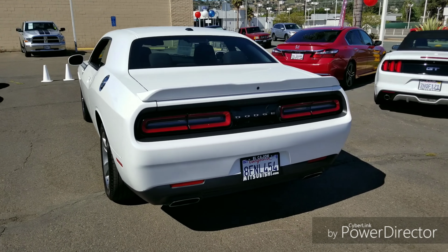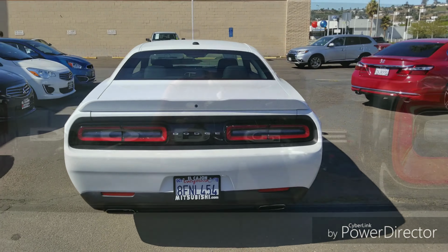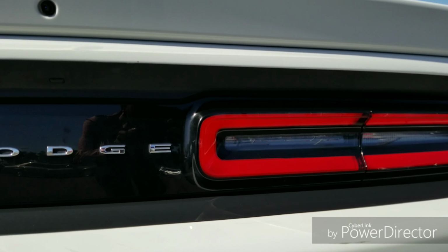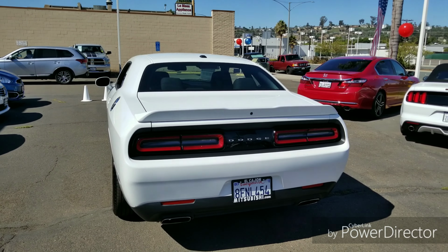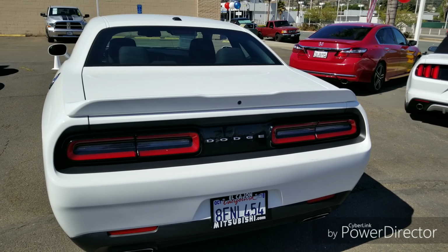Looking around to the back, you notice you have this really nice deck lid spoiler and really nice LED tail lights. Now these tail lights are LED everything. LED reverse lights, LED running lights, literally LED everything in the back here. Now something that's kind of odd is the fact that the backup camera is mounted onto the spoiler.